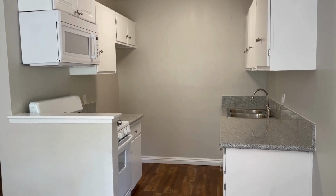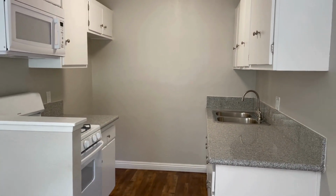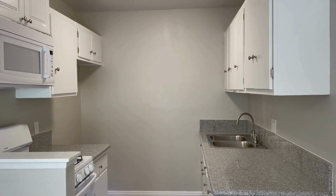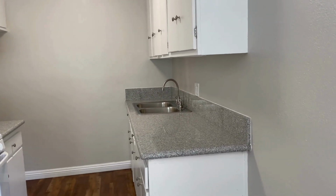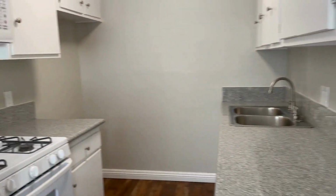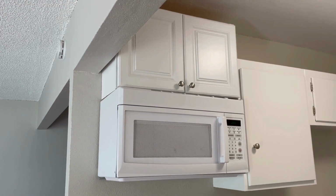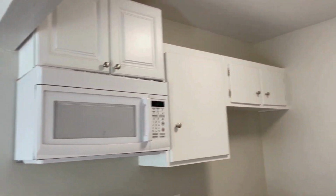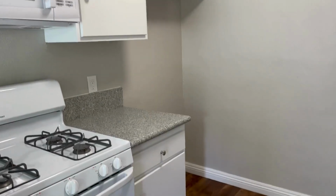As you walk into the unit, to the right is the kitchen. And as you can see, we were gonna replace the cabinets, but we ended up keeping the cabinets. We sanded and painted, we put a new granite countertop, new sink, new faucet. We did put a new stove in and we added a microwave and a shelf above the microwave. So there's the kitchen, brand new lighting. It looks beautiful.